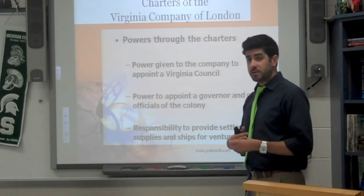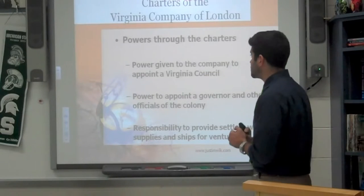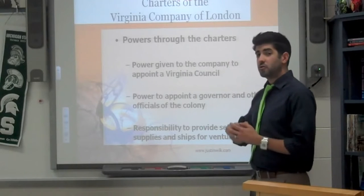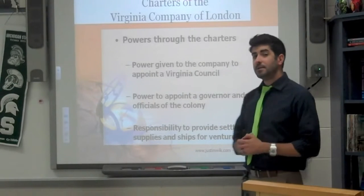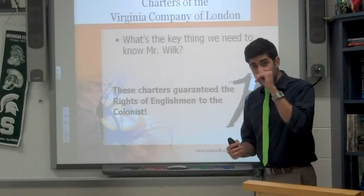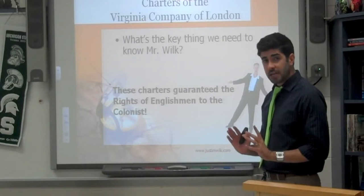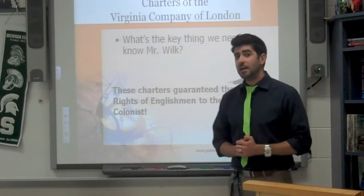And what it did was, when these, generally men, came to the New World, like in Jamestown, these charters gave them the power to create a council, the power to appoint a governor, and they then basically set up their own system of government. However, the key thing to know about what these charters did was that it basically granted the right of Englishmen to the colonists.